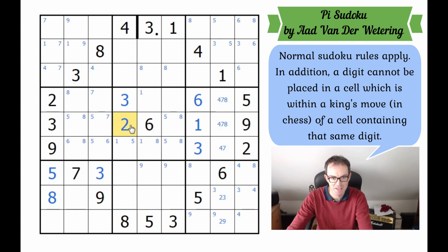Now, what does it mean? The numbers, Mason, what do they mean? Oh, well, I thought that would be more helpful.